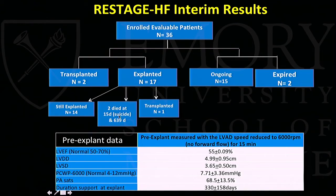One of the deaths was from suicide, not from heart failure. One much later, and again, others are still ongoing, have not been explanted yet, and are in follow-up. The ones who were explanted, the data looks nice, 55% average ejection fraction, nice dimensions, nice wedge pressure with the pump down to 6,000, which basically is no net forward flow from the HeartMate 2, and duration of support typically was a year of support before these results were achieved.